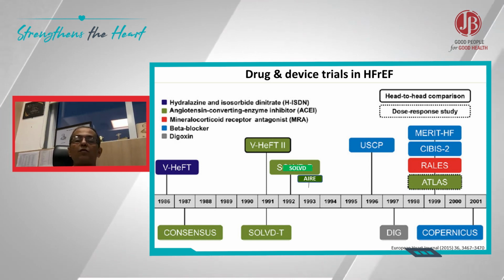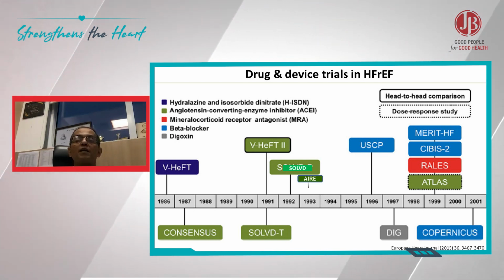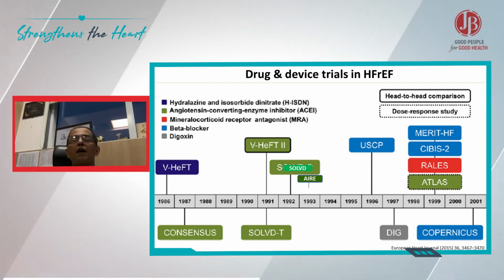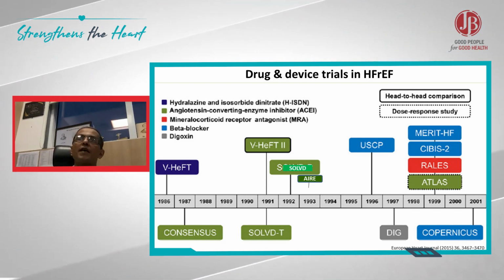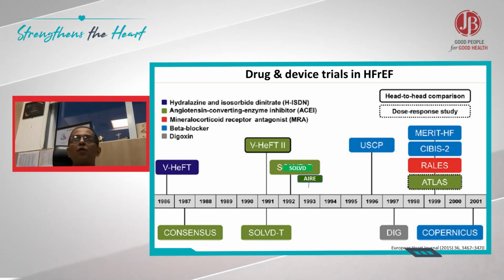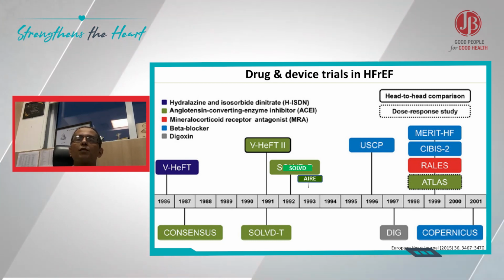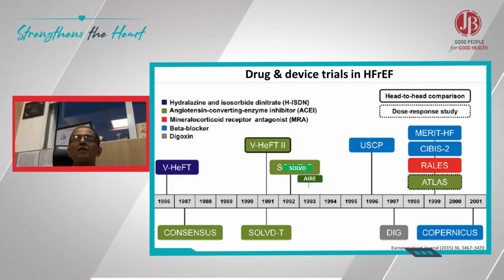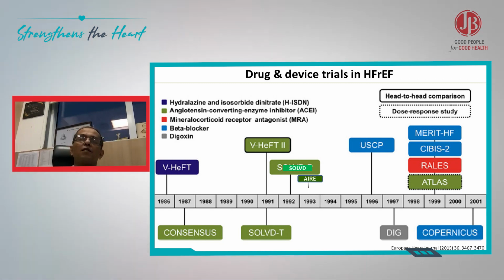Since then, the treatment of heart failure has progressed. As this slide shows you, the first trial which showed advantage was hydralazine and isosorbide dinitrate. It was a very simple concept. Isosorbide will dilate the veins and reduce the preload. Hydralazine will dilate the arteries and reduce the afterload. So the weak heart has to deal with less blood coming into the heart and less pressure against which it has to pump. So the heart failure would be alleviated, and the heart's remodeling would be prevented. This was the first evidence-based therapy for heart failure, where we could reverse the vicious cycle of heart failure.